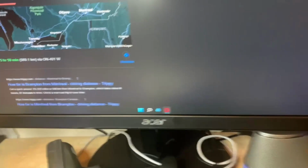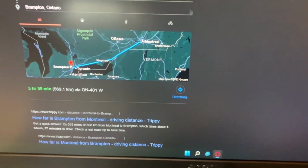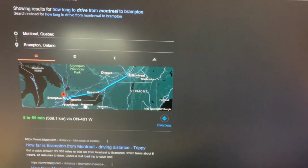And type that in. Surprisingly, a lot less spelling mistakes than I thought. So it's about a 6-hour drive from Montreal to Brampton. So it could be here tomorrow. I'm not gonna get my hopes up.